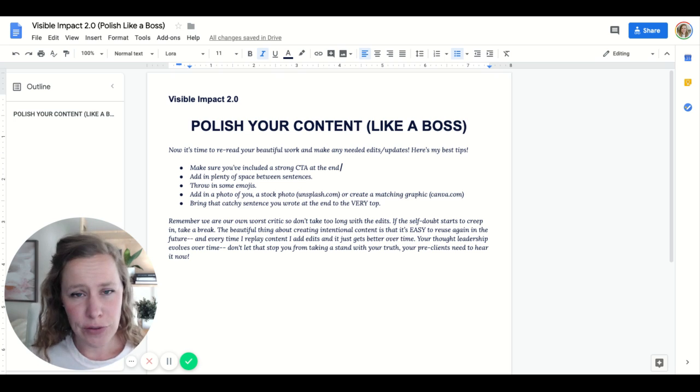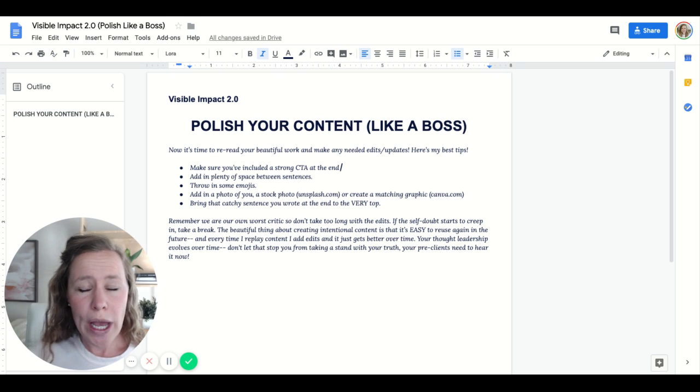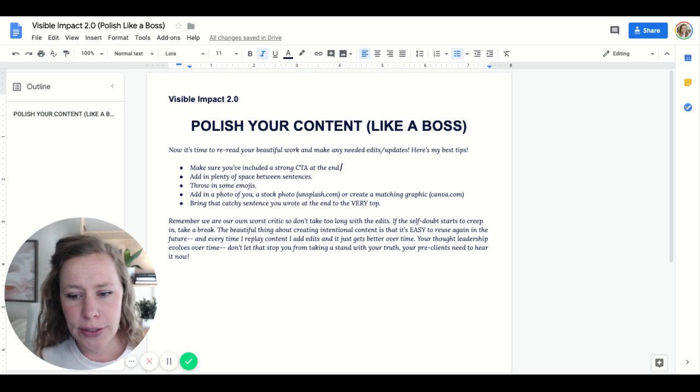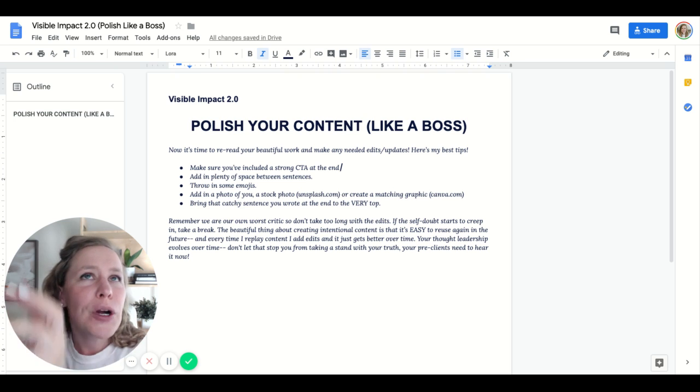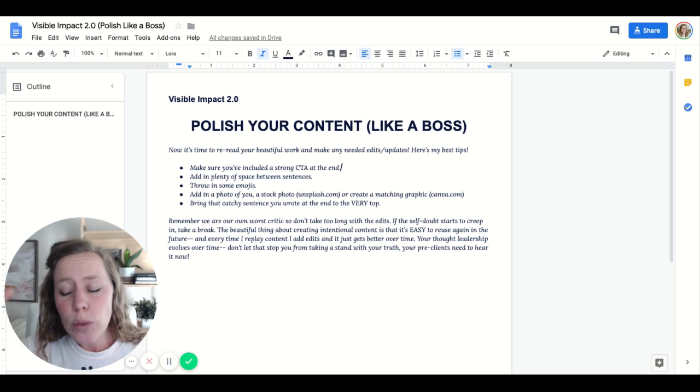Finally, my favorite tip is after you've written your post, as you proofread it, really ask yourself, what's the catchiest part of what I wrote? If I was a newspaper and I was writing a headline, what would really spark people's attention and be the headline?